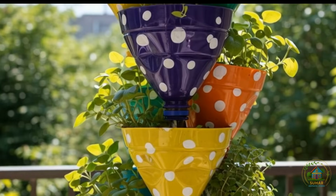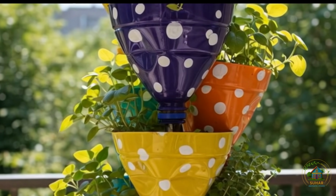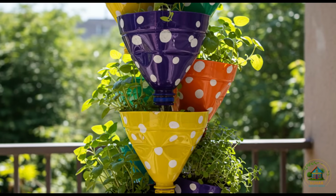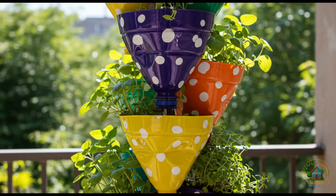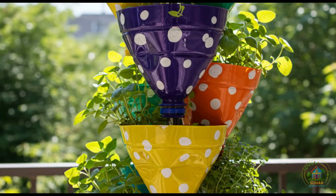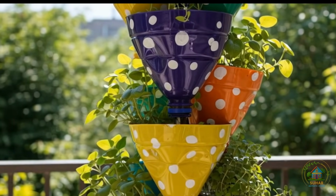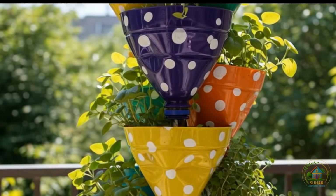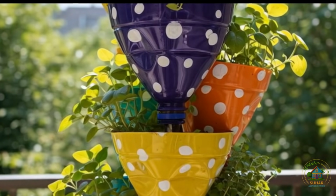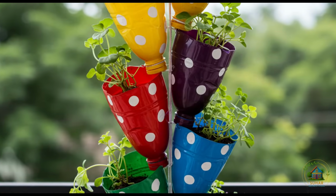Beyond reducing plastic waste, it also serves as a great educational tool for kids, teaching them about gardening and environmental care through hands-on creativity. With just a few tools, some leftover paint, and a handful of used bottles, anyone can build a tiny garden with a big impact. It's a reminder that sustainable living can begin right at home, and that even trash can bloom into something inspiring when treated with love and imagination.